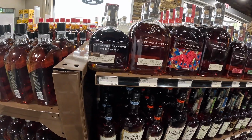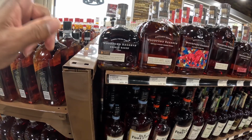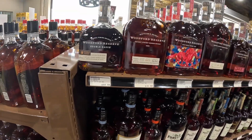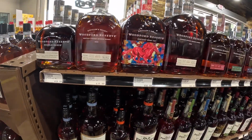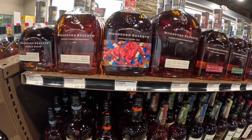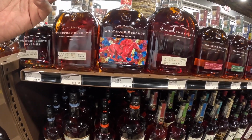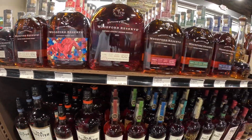First off, it's going to be the Woodford Double Oak. You cannot go wrong with this bottle. Phenomenal bottle. So pick it up. You can't go wrong with the Woodford products. They do have the Kentucky Derby label here. So if you're looking for a Kentucky Derby label, they do have it here.